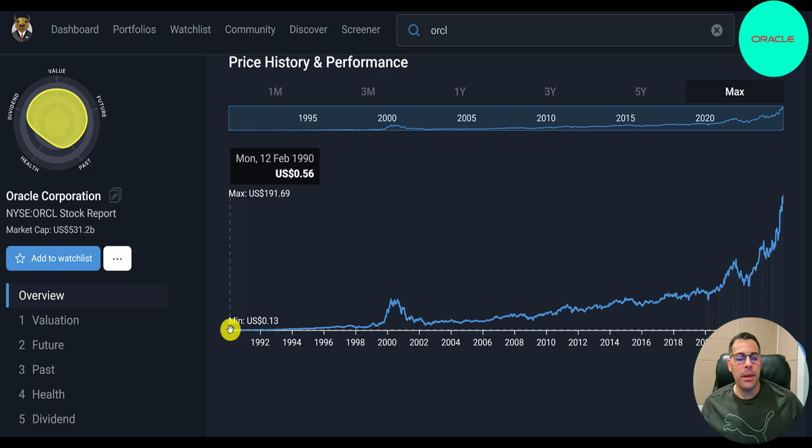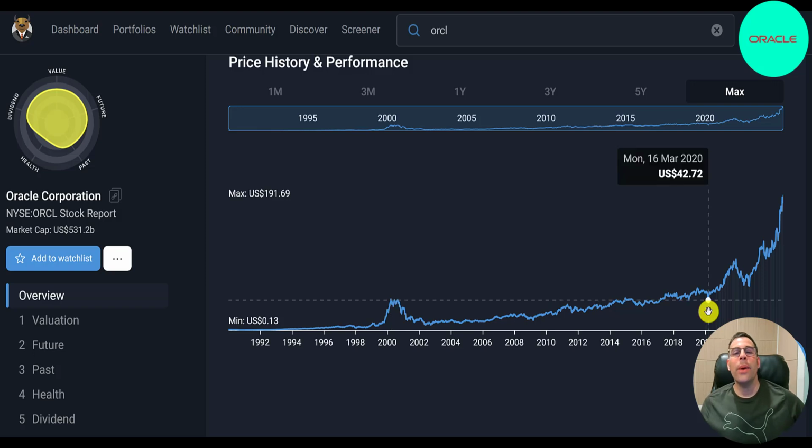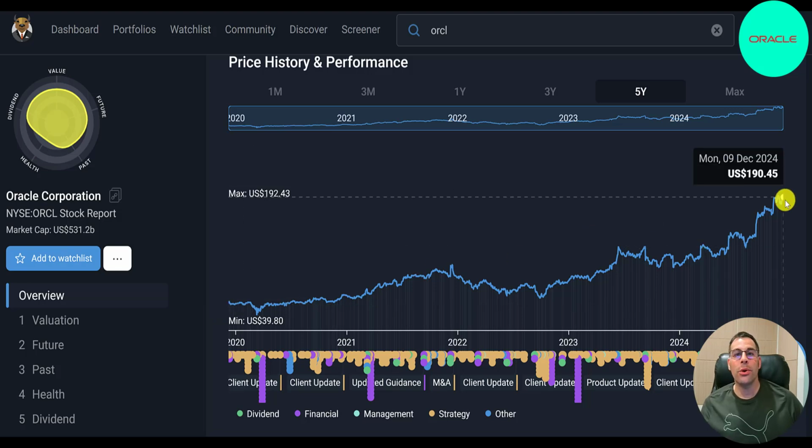It looks like it IPO'd at 56 cents. Then it hit 40 in 2000. If you bought it then and you waited 20 years, you would have been flat on the stock. It was trading at 43 in March 2020. Hopefully that didn't happen to you and you held on, because since 2020 it's done really well. It's more than tripled since then, from 50 to almost 200, almost quadrupled.